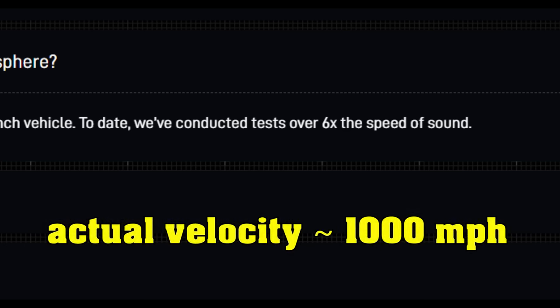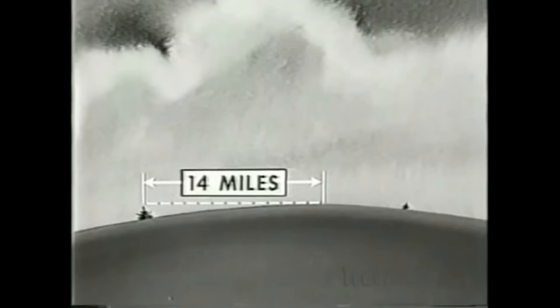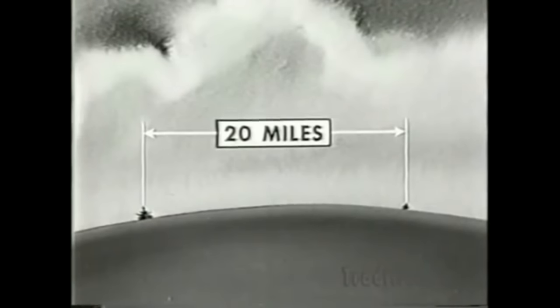Or as it was reported in CNBC, quoting Spinlaunch, their initial test was accelerated to many thousands of miles per hour, using approximately 20% of the accelerator's power capacity. Then I got into the comparison with the battleship gun. You see, a heavy battleship gun, 100-year-old technology, could launch a projectile with very high accuracy. Even under ideal circumstances, you could see only about 14 miles from the deck of a battleship. But with these ships 20 miles apart, it's possible to land a salvo of 16-inch projectiles accurately on the target.